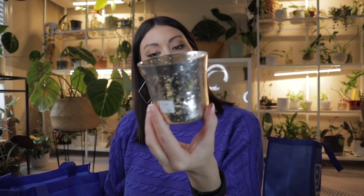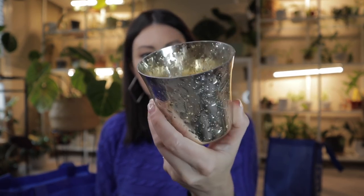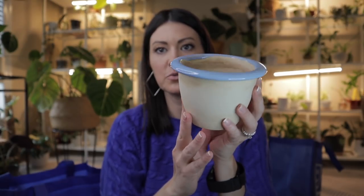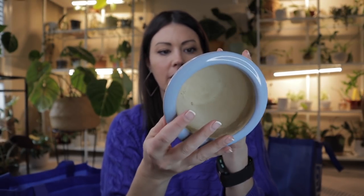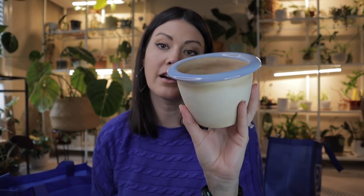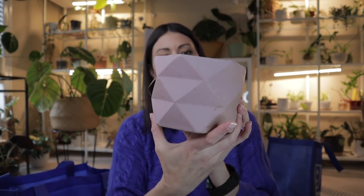Ooh, this again I think is a little candle holder, but it's a perfect cover pot. A little shimmery. This would work downstairs in my neutral minimalist decor. 99 cents. I found this one, which I really liked. How cute that is. $1.99. I kind of like having some terracotta options for my cacti and succulents and those types of plants. And then I have this really neat planter.